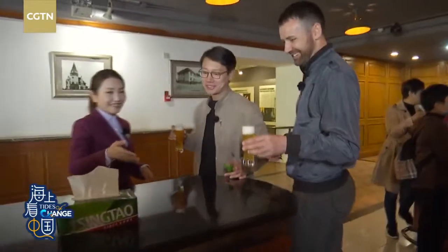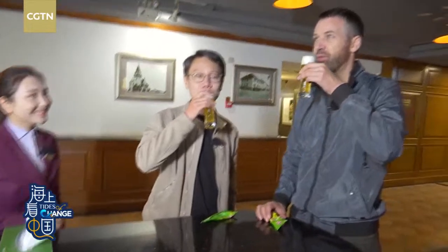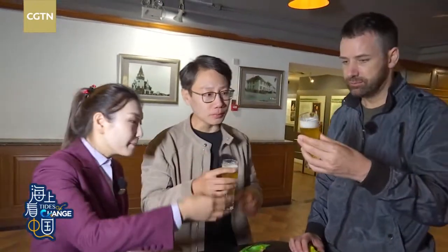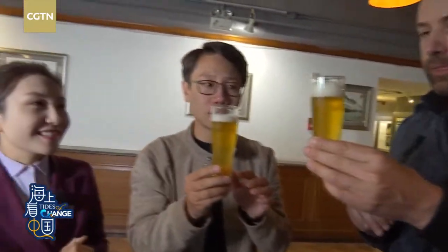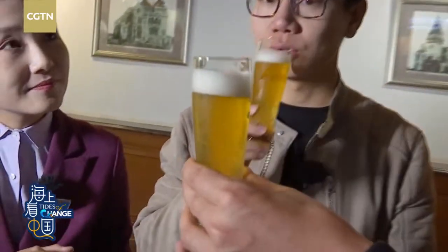It's like an English pub in here. Absolutely, exactly. Shall we try? Cheers, mate. Oh, beer color. It's cloudy. A bit cloudy, plus unfiltered. Yes, this is unfiltered beer. So if we want to be professional, how should we taste the beer? What's the etiquette?